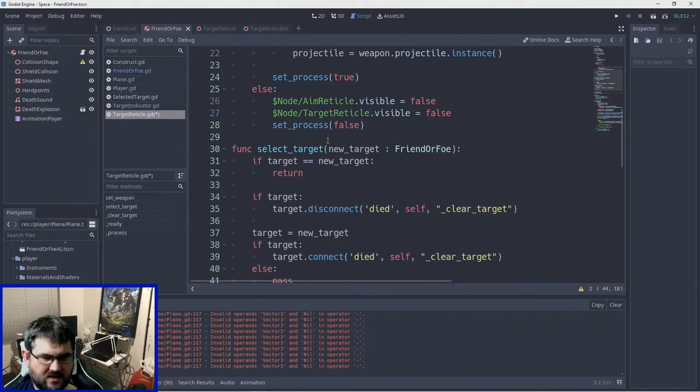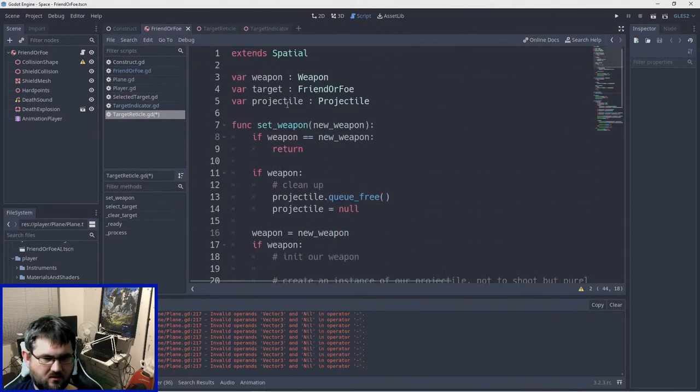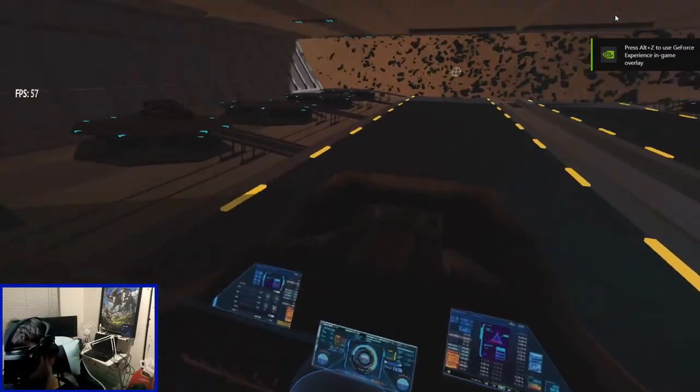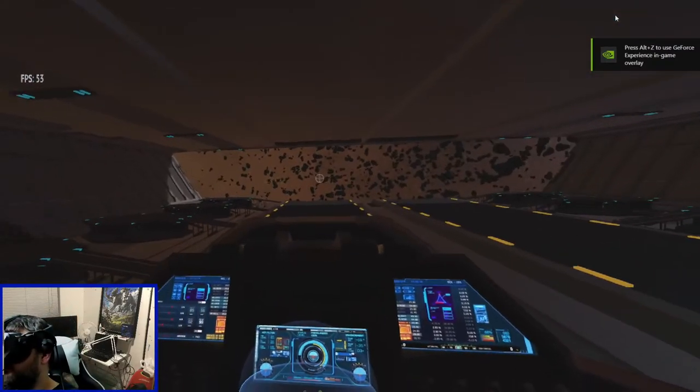So it's that one, it's that one. I am gonna leave that as target. That's just an internal name. So now we should be able to select this thing. And I really need to figure out a nicer way to make a target lock sound because I'm really getting annoyed with that beep. All right, let's go and position.